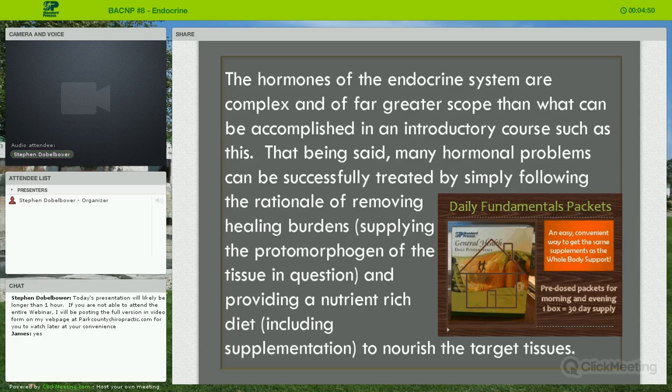And so again, I want to reiterate the idea that our strategy, at the simplest terms, and what I use on a daily basis, is I want to remove those burdens to healing of my target tissues, whether that be the pituitary or the adrenal or the thyroid. And I'm going to do that by supplying the protomorphogen. And I want to provide a nutrient-rich diet in which to nourish those target tissues.